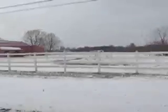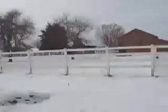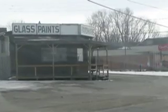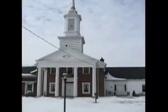Passing some farmland here. There's still plenty of that in Ohio. And then right next to it, you'll often find these new developments going up where you'll have these $500,000 houses right next to farmland in a big field. There's coming into town near my old church.